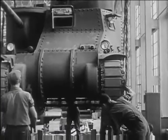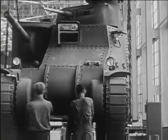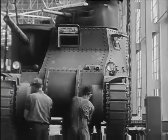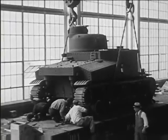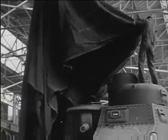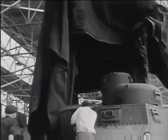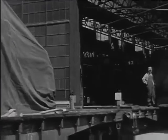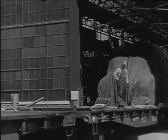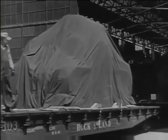To make certain there's no faltering along this line, every civilian plant that can is being converted for the production of war material, and more factories are scheduled for production. The tank is bolted down, covered with a tarpaulin, ready for shipment. Shipment to Asia, to Africa, to the Middle East, to the ancient fields of Europe, to the far-flung shores on which embattled allies stand.